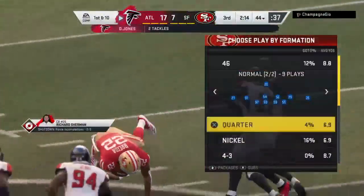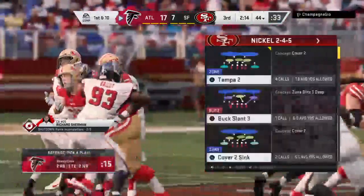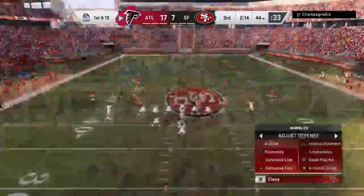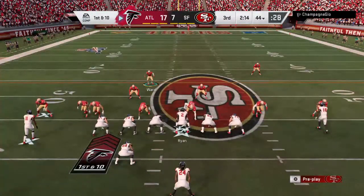Kyle Shanahan, an offensive mind, but his guys stopped up short. And the Falcons' defense stands tall. They'll get the football back. About set to begin their next drive, the Falcons offense at the line.